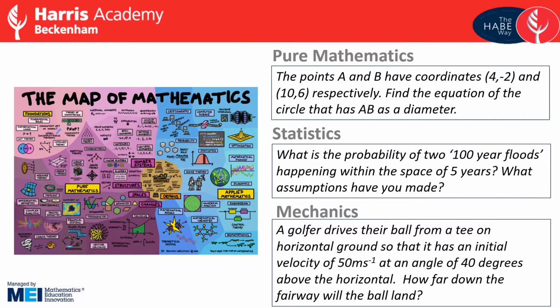Let's have a look at what we are offering. For both A-level Maths and Further Maths, 3 components will be taught over a period of 2 years. They are pure maths, statistics, and mechanics. For pure maths, you'll be looking at the different models and techniques which underpin the study of all other areas of maths, such as proofs, algebra, trigonometry, calculus, and vectors. This is an extension of what you've been doing at GCSE level.